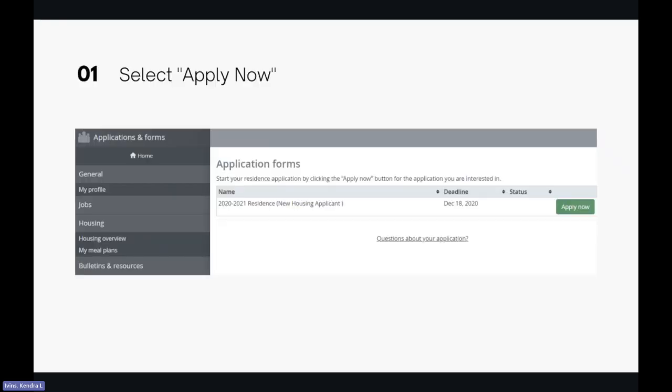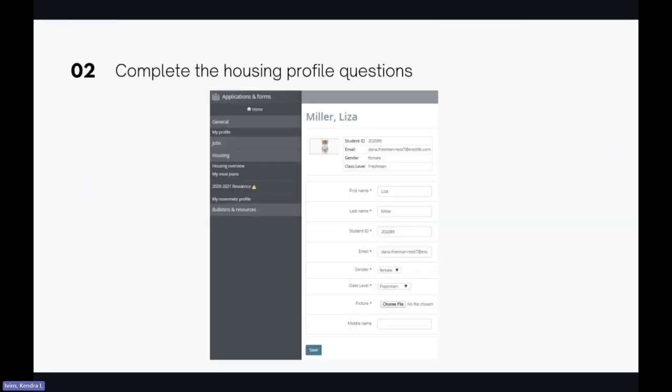So once you have navigated to your housing portal, you can select apply for housing or apply now. There will be suggested tasks for you on that homepage, and you can just select apply for housing, and then you'll see this list of application forms. You should only see one option for actually applying to live on campus in the fall. So you just click that apply now button, and then that will take you through to the second step, which is completing the housing profile questions. This is just your basic information about yourself, and I think you can upload a picture there. So you can upload a picture, just putting your first and last name and that basic demographic information.